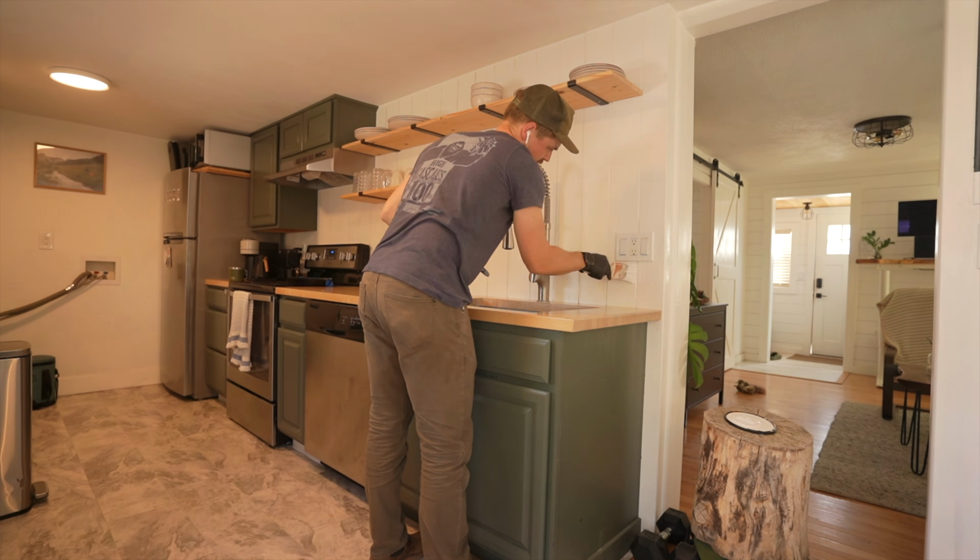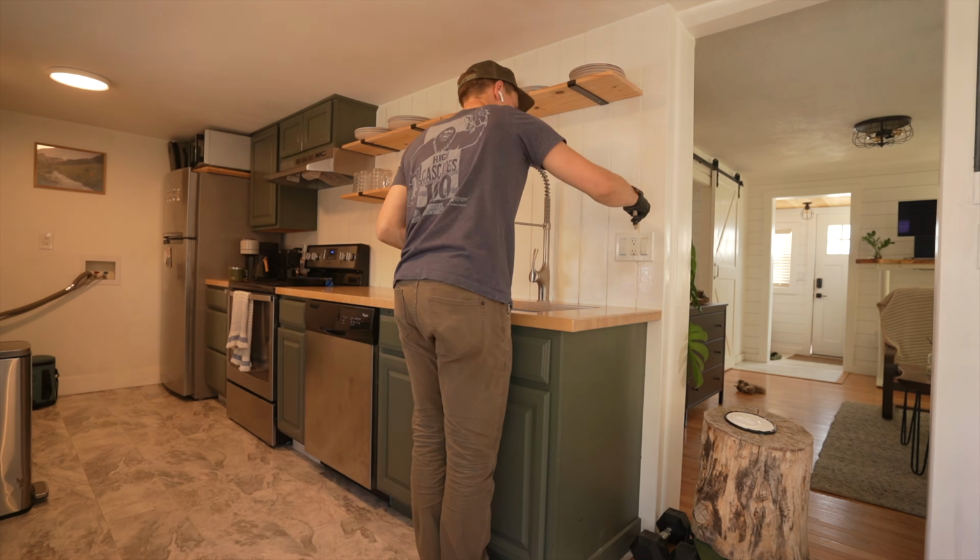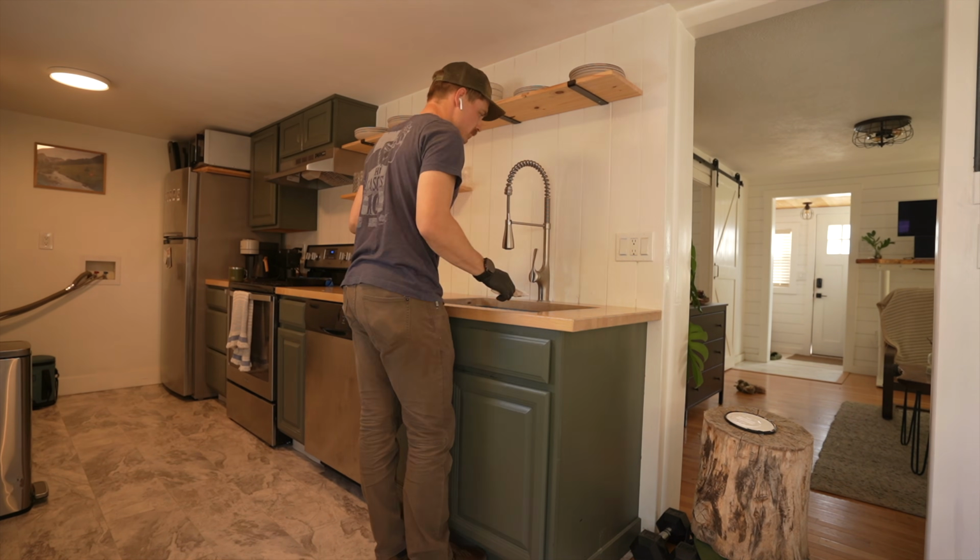And really, we are also entering into a phase where we want to start thinking about starting a family. And with one bedroom, it's just not a very easy thing to do here. And so that's just been a little bit difficult.